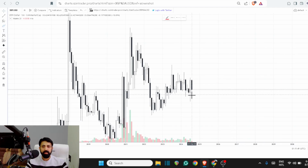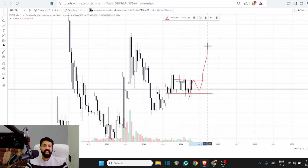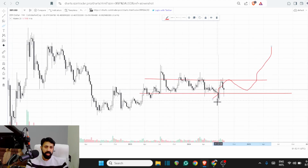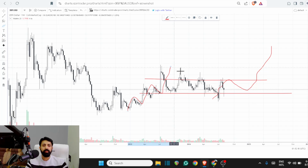Because you bounced off from this support zone of 0.47 and then you reached the resistance and you barely moved above it, then came back down. So your retracement should look like this. And we're doing that. Now you take that onto a weekly, so you get a better picture here. You're doing your micro wave 1, which we have seen before. Then you do your wave 2 and wave 3. So can we do that? And if we do, how high can we actually go?